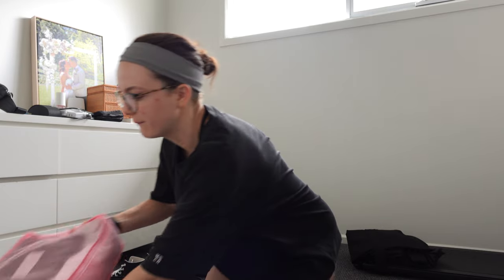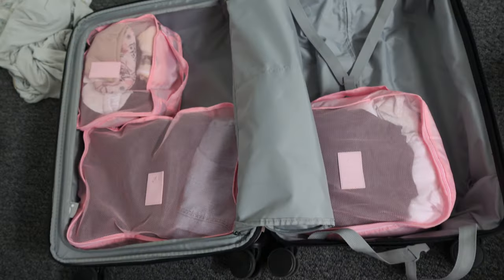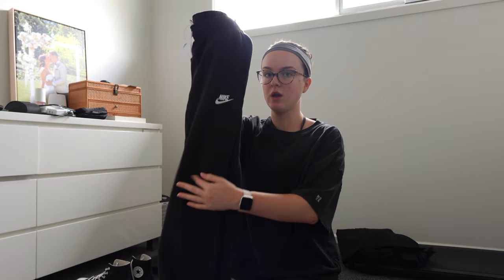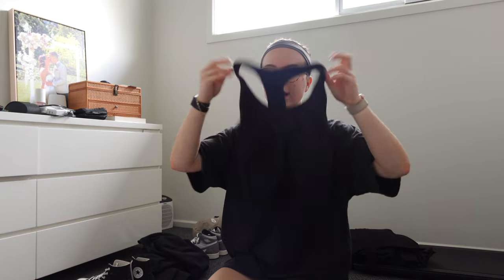And then in here is tops and thermals, so my long sleeves and everything like that. There's still heaps of room in here, which is good and handy. This suitcase actually feels so small. This is what I'm wearing on the plane. I just got a black Nike tracksuit with the matching jumper, and I'm just gonna put a Muscle Republic singlet underneath that. And I'm torn on whether to wear my Jordans on the plane or put them in my luggage.